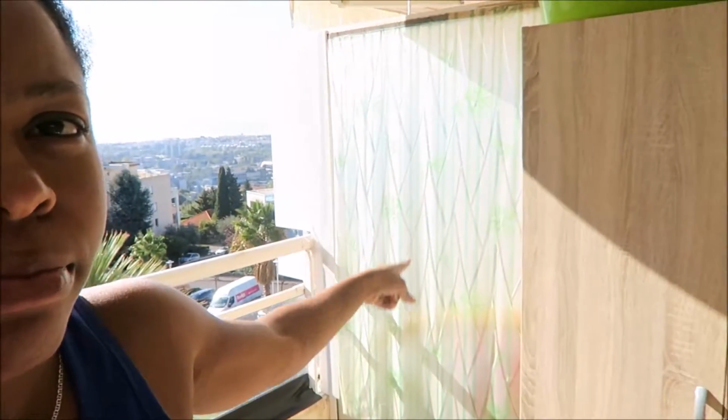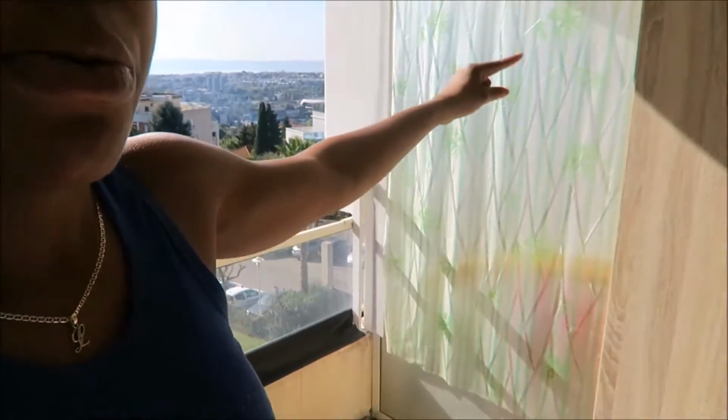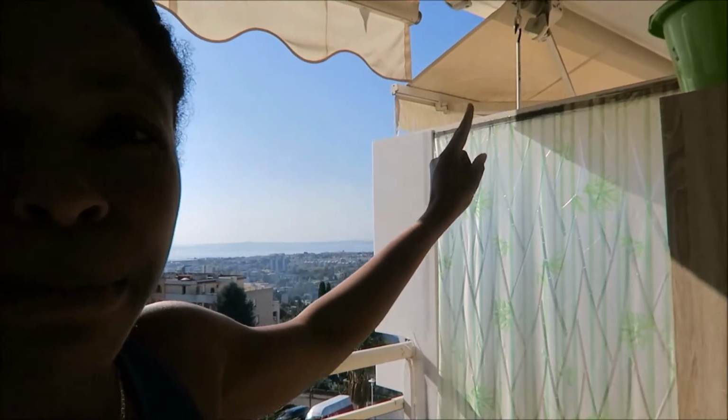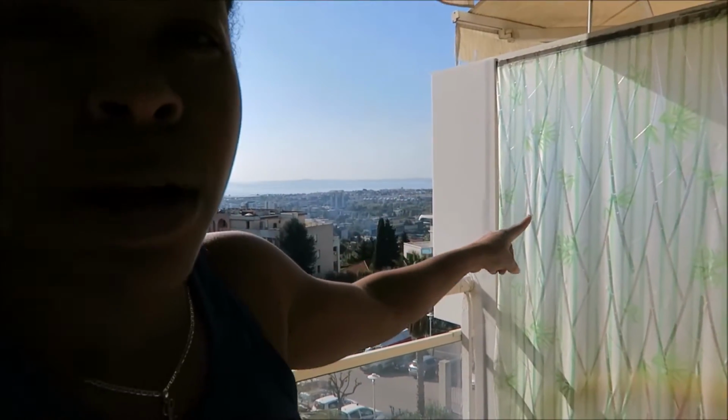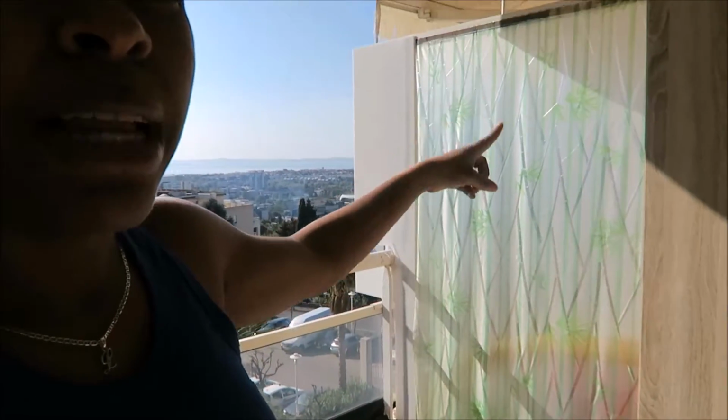This right here is the separation from this side to the neighbors, so we're about to use some paper wallpaper material to try and cover this because I don't like the one that is there. It looks like some kind of shower curtain thing going on and I'm not a fan of that, so we're about to change that right now. And I'm just waiting on hubby to come.